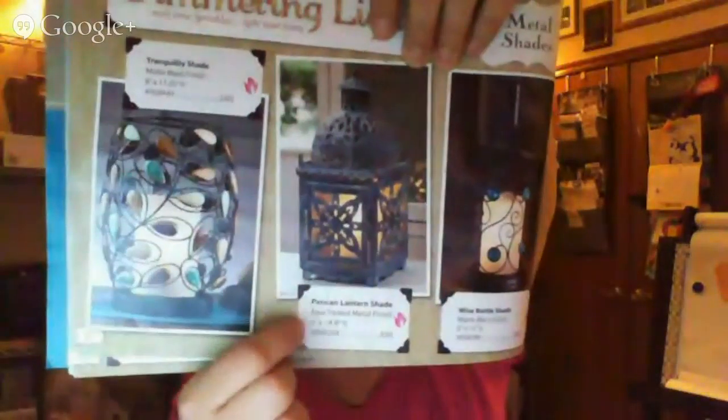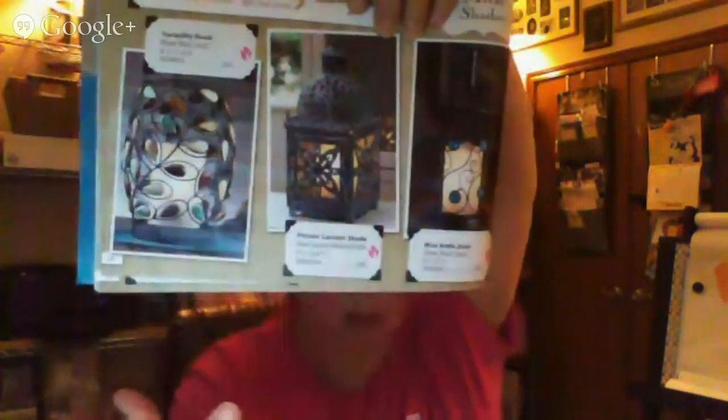Some of our shades fit around the bases. Let me see if I can show one here real quick. These are good examples. Oh, here we go. The Persian lantern shade fits around the base, so you don't see the base. You won't see the base color under there. And you could use the new one underneath, so you're layering the shades along with the Simmering Lights, making your Simmering Lights uniquely yours, which is what Pink Zebra is all about, making your home fragrance uniquely yours.